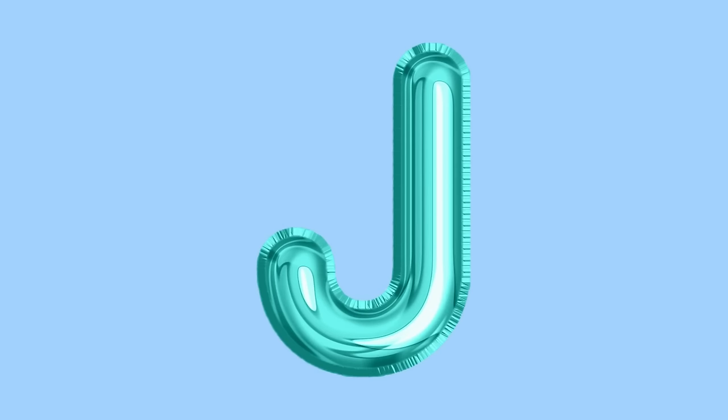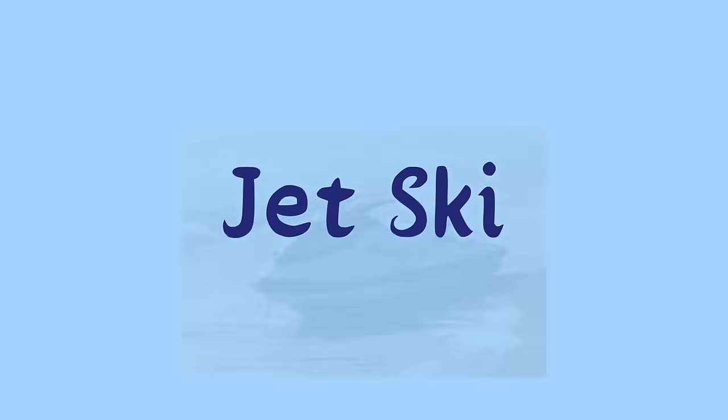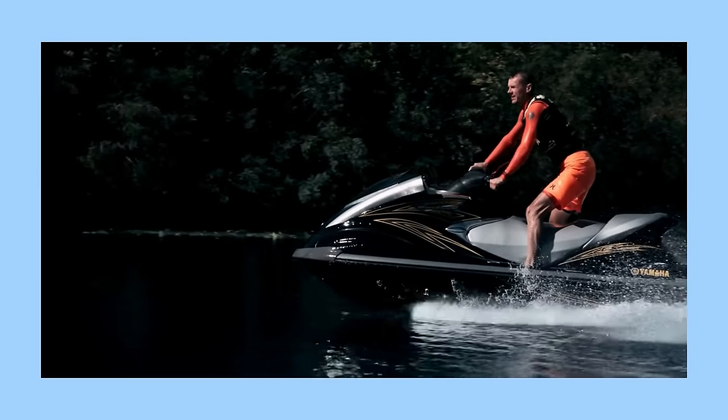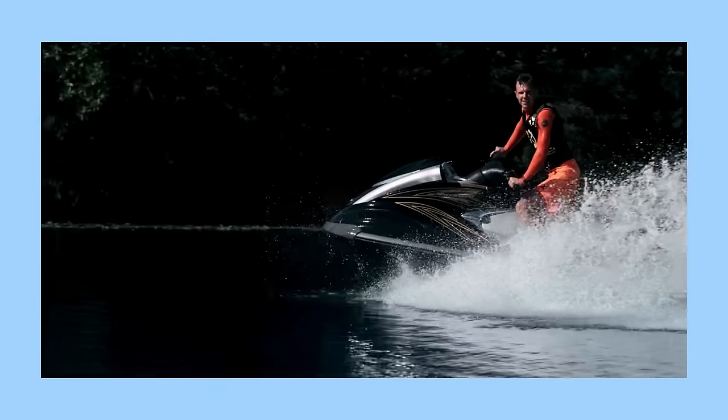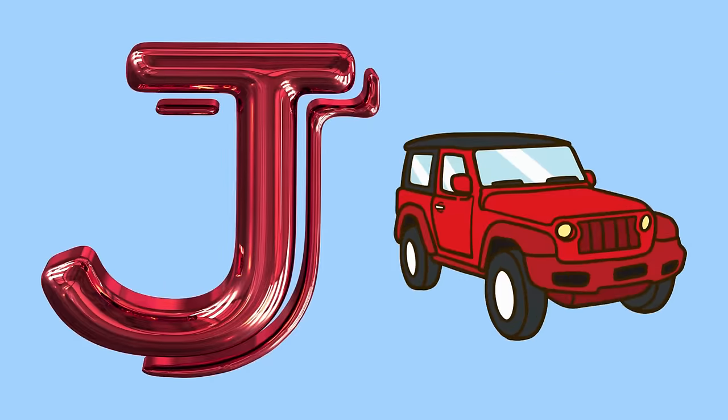J. J is for jet ski. J-E-T-S-K-I. Jet ski. Jet skis are like speedy water rockets that zoom across the waves, giving us thrilling rides on the water.